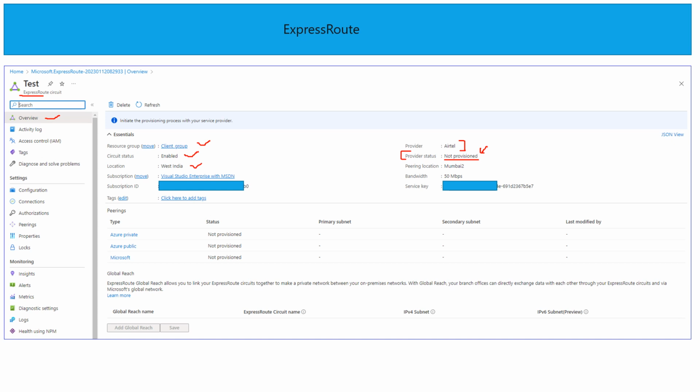Peering location, we have chosen Mumbai 2. My bandwidth I wanted to opt for is 50 Mbps, and this is going to be the service key. This is very, very important. Based on this service key, an API call will happen between your service provider and your Azure to validate that this is the right location and this is the bandwidth, etc. And I'm going to show you how it looks when you go for the real port provisioning.